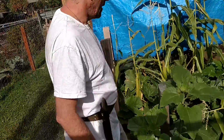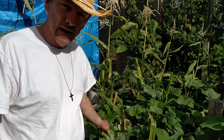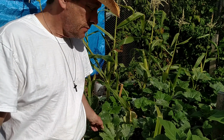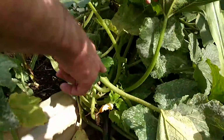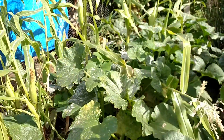Squash, I treated them with milk before I left on vacation. It helped a little bit, but these are so far gone that the powdery mildew has taken over. But it's almost the end of the year, so I'm not too concerned. If you look under here, there's a lot of new growth still. So we've still got a few more weeks of zucchini growing.